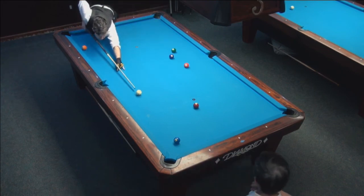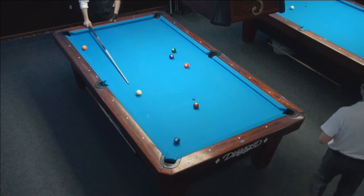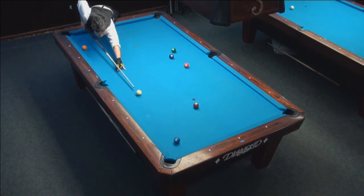Alex is in a position where he must close this rack out. And he's going to have to struggle to block out some of the distractions, like the person who walked right up on him while he was shooting at this two ball.